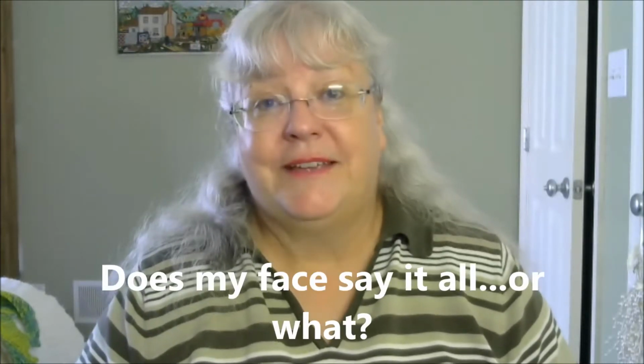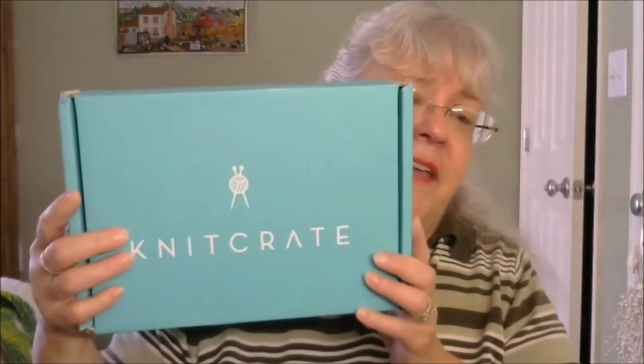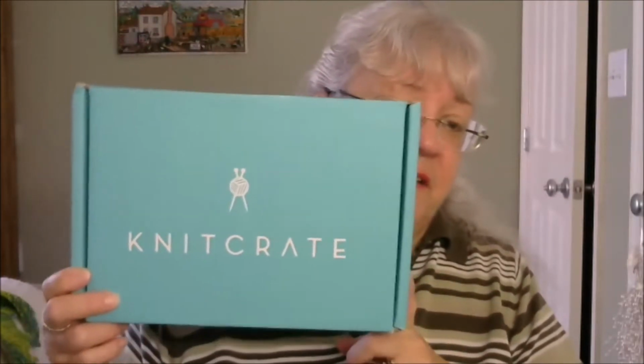So let me see, what else do we have? Oh yes, we have the Knitology, which is part of Knit Crate, and that came in this week, and I think it came in Tuesday. There was no way I was going to wait till Saturday to unbox it. I wanted to see it right away. So I'm going to insert the unboxing right here, and then we will talk about it afterwards.